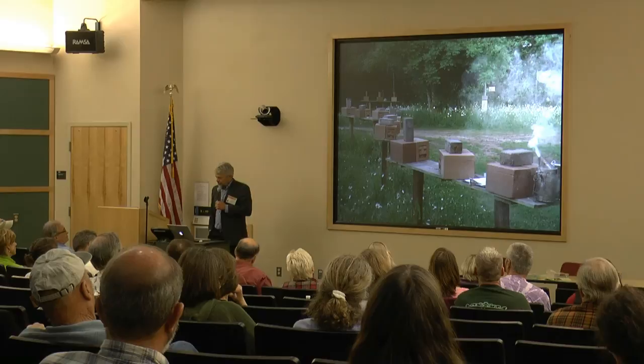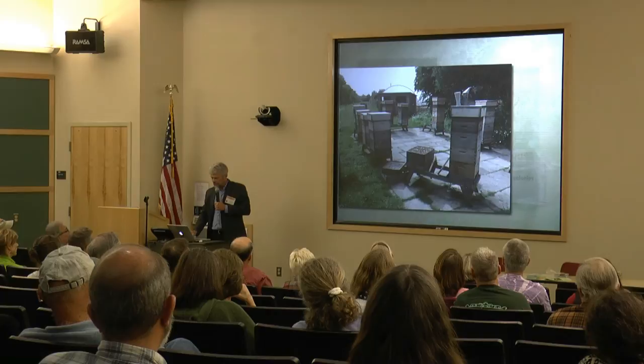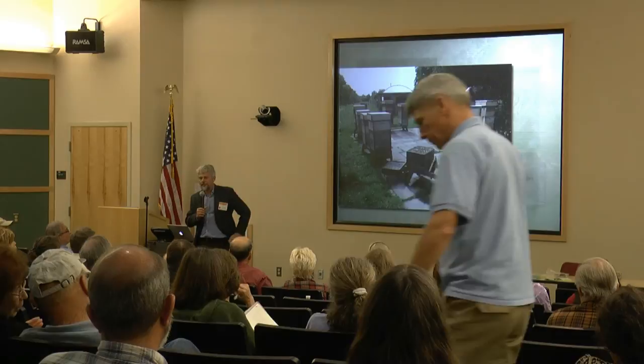And if I were to turn around in a complete circle, I would show you this picture. That's how far apart our drone colonies were. They're just right there in the same apiary. I grant you that instrumental insemination is an obstacle to most beekeepers or most beekeeper groups. I do not think it needs to be that way. I think there's an unwarranted bias against instrumental insemination.